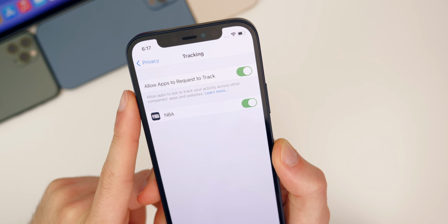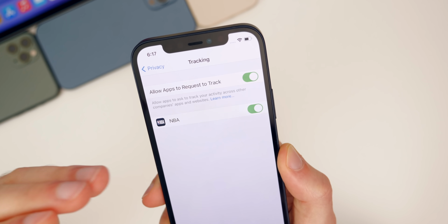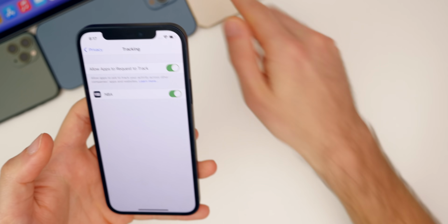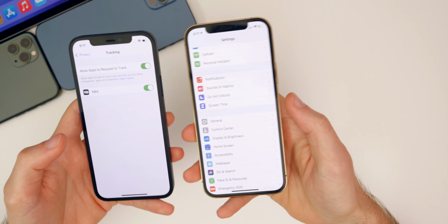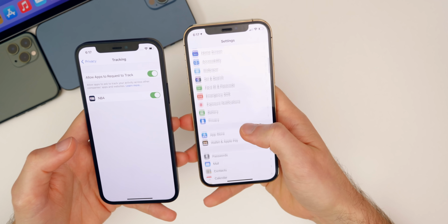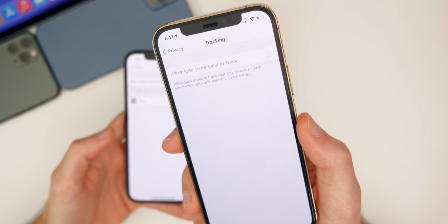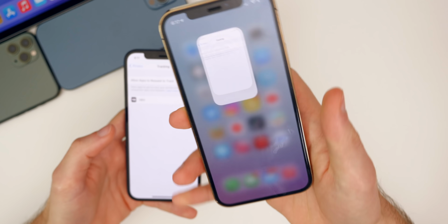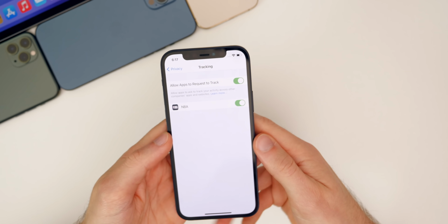So iOS 14.6 Beta 1 finally fixes the bug where the app tracking transparency feature was completely grayed out. And if I go back to the RC build here on my iPhone 12 Pro, which is my main device and is on the RC right now, if I go to privacy and to tracking, you can see it's still grayed out. And it's been like that ever since 14.5 Beta 1, which again has been months. So 14.6 finally fixes this bug.